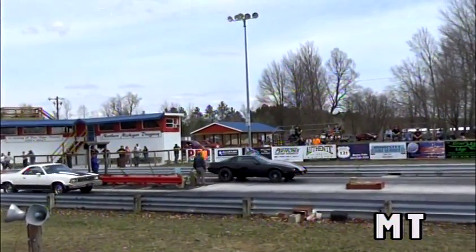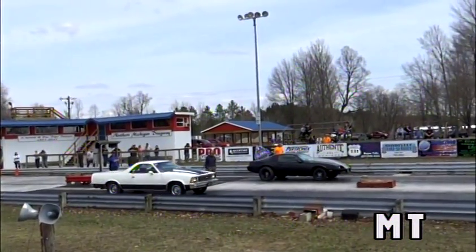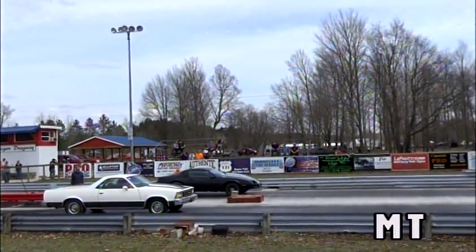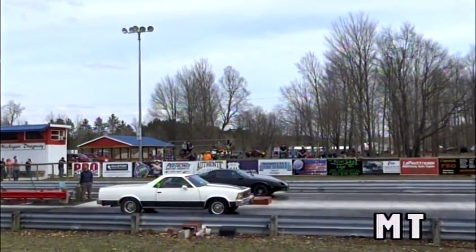This is Harold Habian, the new Camaro, a 1984 South Carolina car. Just picked it up during the off-season. I ran that Z28 for a few years. This is a new ride for Harold. We've got Pammy Dixie, El Camino, hopefully.